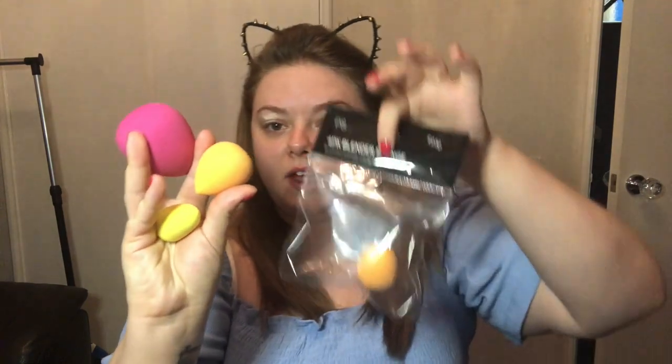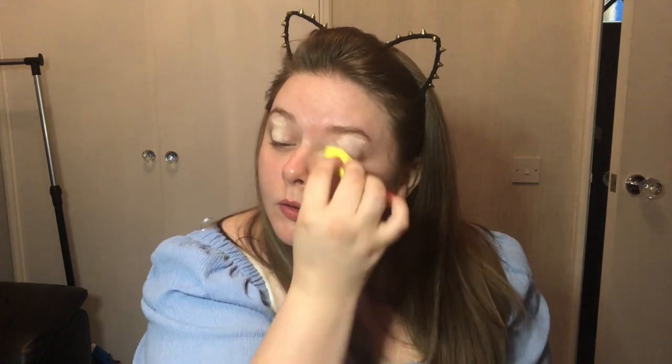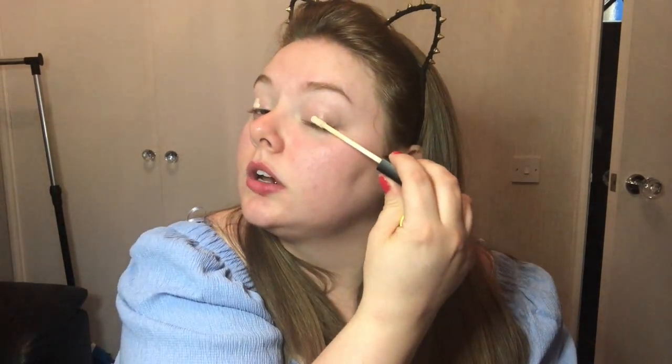And then I am going to blend that out with one of the small beauty blenders, which came in a pack of 4. A pack of 4 for £2.50. So it had these 3, this one for £2.50. Okay, so that's definitely more light to medium coverage.